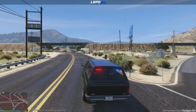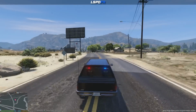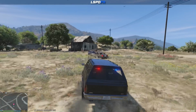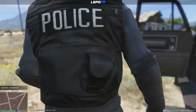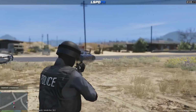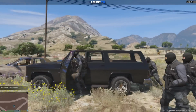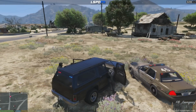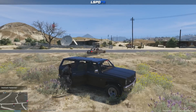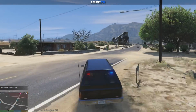Whoa, buddy, watch out there. So we're going to see if we can take this car down as safely as possible and get the kidnapped person out. All right, we're off road here. Let's head out. We all have the carbine rifles. All right, shots fired. I was trying to take out the tires. Unsuccessful. Come on, buddy. Hop in. Taking a sweet time over there. All right, let's go.